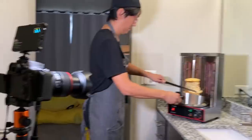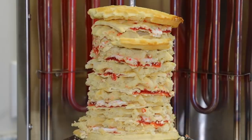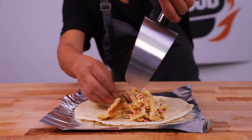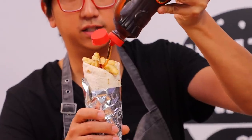Don't let it rotate. Luckily on this camera, it's not so obvious that we are in a bathroom. Yo, this works. This works and it's cool. Like, look at this. Now this area is gonna cook, just like the street food people do. And then we just do a little bit of syrup. This is gross. And there it is.